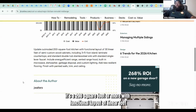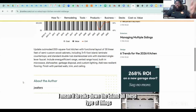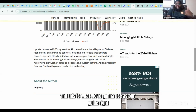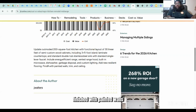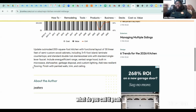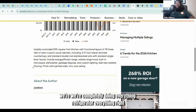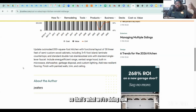It's 200 square feet or more with a functional layout, 30 linear feet of cabinets, wood. It breaks down an island, all these types of things. And this is what we're going to use as our guide, finished with painted walls. It's literally the entire kitchen. Changing the microwave, changing the dishwasher, a complete demo, total rehab. We're completely doing everything. Refrigerator, everything, right? So that's what we're doing.